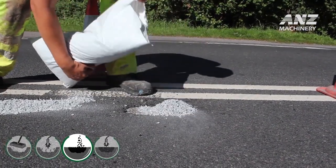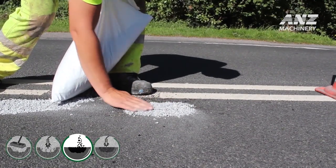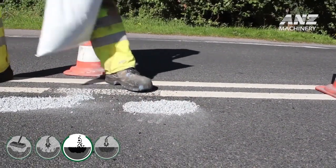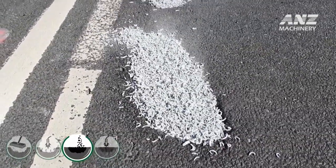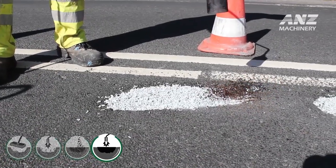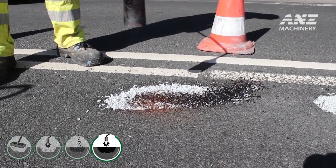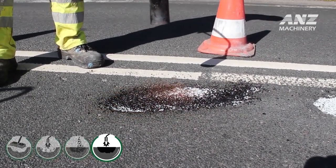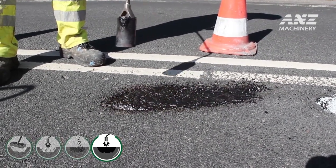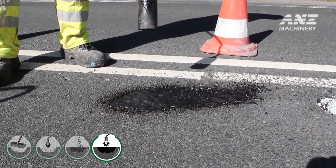Unlike traditional cold-applied repair methods, chip fill is a hot-applied thermoplastic that provides superior bonding to the underlying asphalt. When heated, the binders in the thermoplastic actively fuse with the bitumen in the existing road surface, creating a seamless, durable patch. This enhanced adhesion helps the repaired area resist wear and tear, offering a more reliable solution for maintaining road integrity.